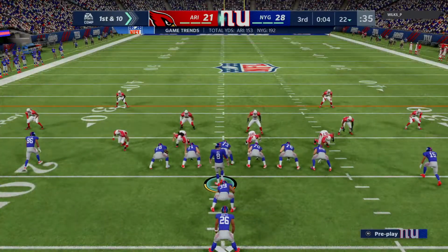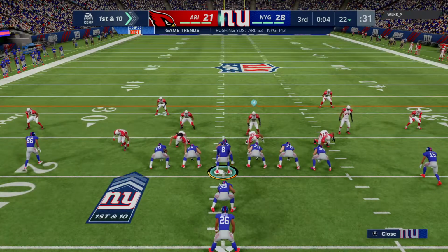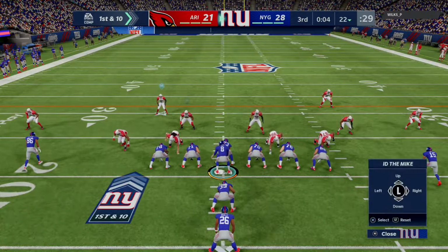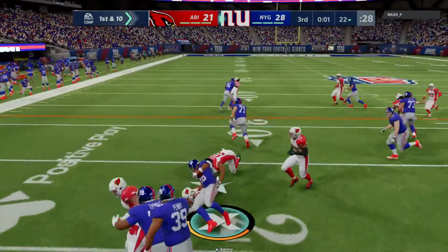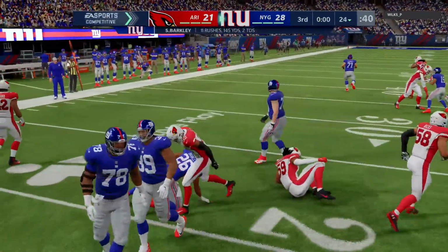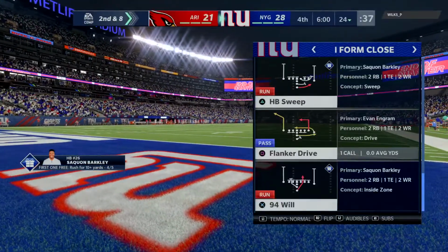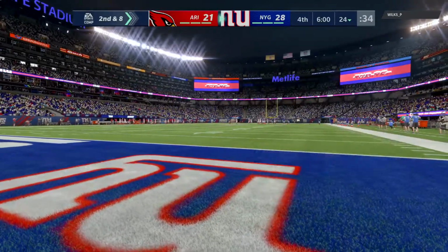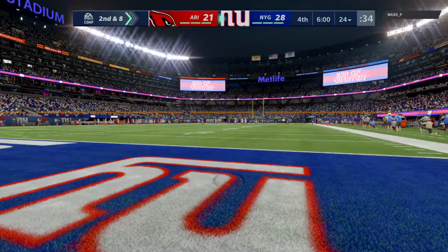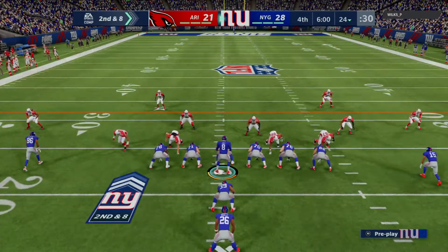Trying to get one more in here before the quarter breaks. They'll start out on the ground. It's Saquon Barkley. And he'll be taken down after a minimal pickup, and that will take us to the end of quarter number 3. Back now here at MetLife Stadium. It's the Giants with the football and also the lead as we get set to start quarter number 4.